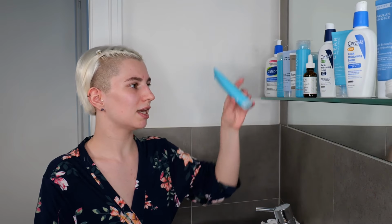And so I'm now going to get started with the application on my face so that you can see it visually when trying this out at home. Now, as I already mentioned, if you are just using benzoyl peroxide on its own, you basically can choose any cleanser that you like. This can be an exfoliating acid cleanser or a gentle cleanser.